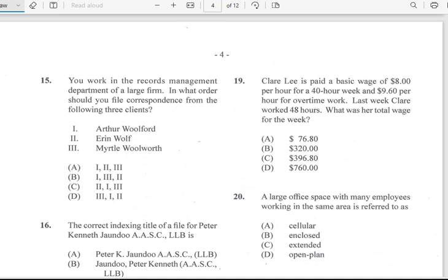But anyways, number 15, it says you work in the records management department of a large firm. In what order should you file correspondence from the following clients? So in the management department, we have to file clients from Erwin first, right? Then Otto, because let me say something, guys, you file by last names, right? Last names.